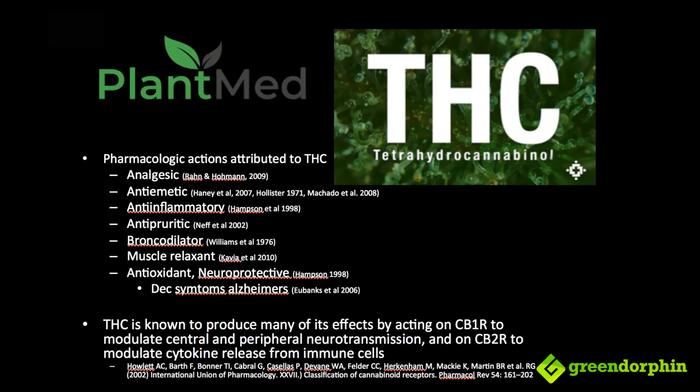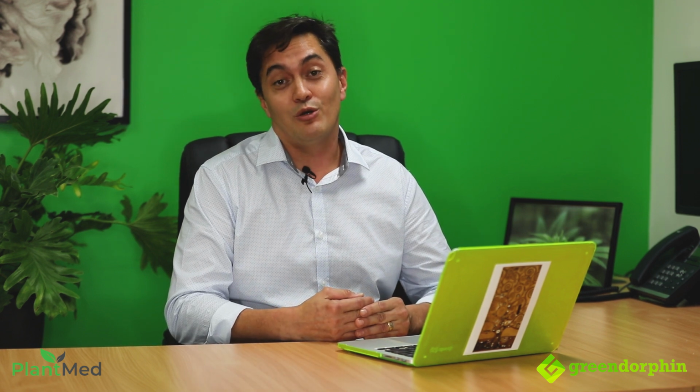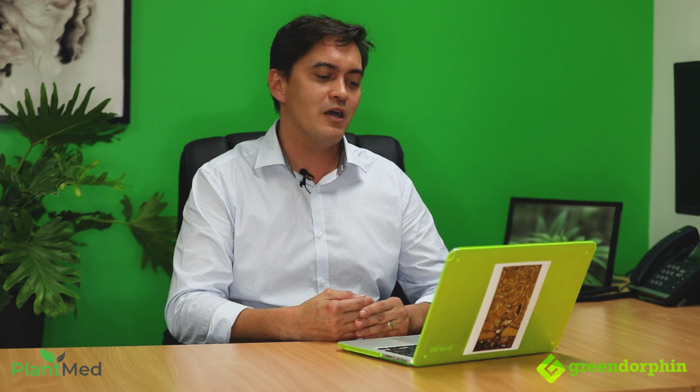So all of these are backed by studies, but the pharmacological actions of THC include analgesia, anti-nausea, anti-inflammatory, antipruritic or anti-itch. It's a bronchodilator, a muscle relaxant, an antioxidant. It's neuroprotective, so it's protective against the general signs of aging such as Alzheimer's and just old age generally. So it's an amazing compound.